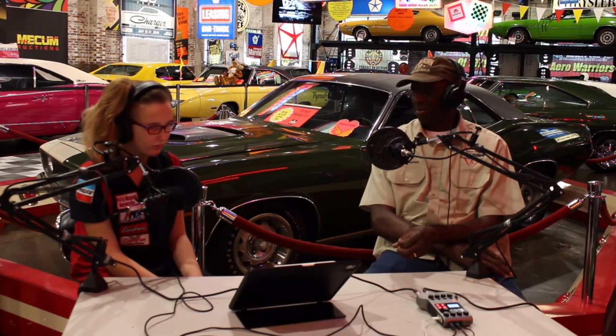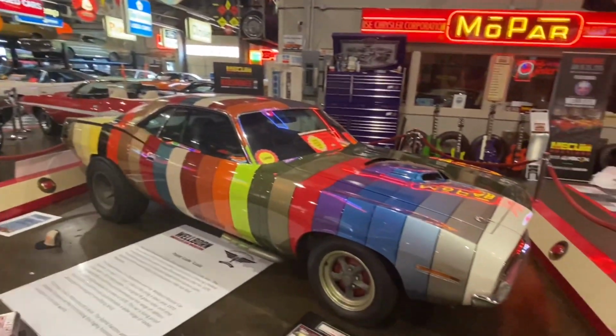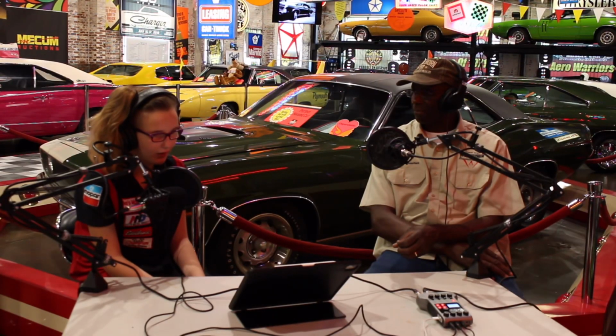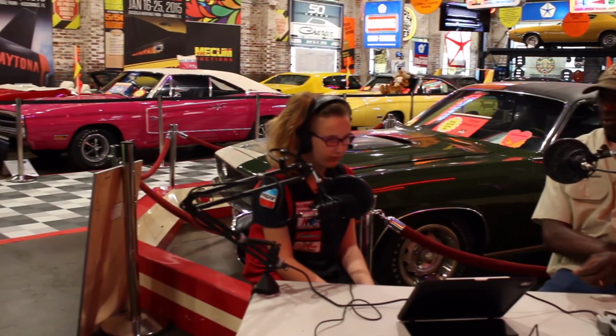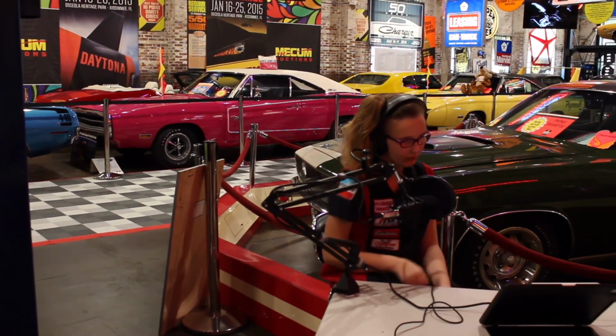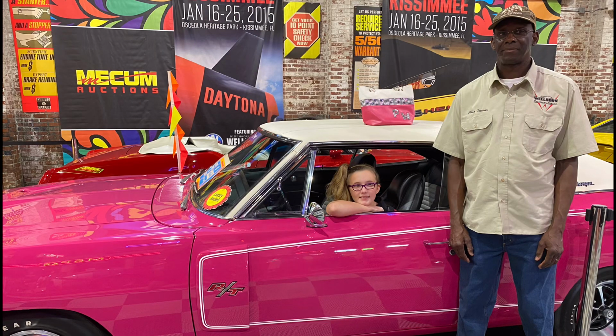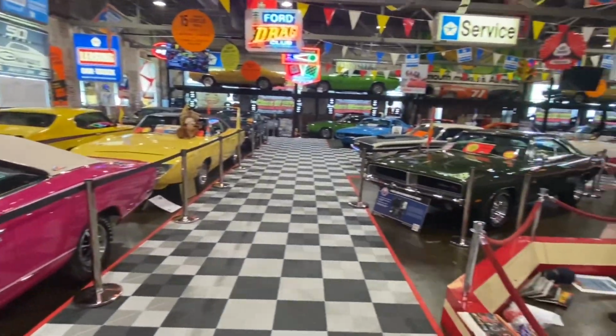What would you say is the car that attracts the most attention when people come here? I think the paint chip Cuda is the one that attracts the most people that come through here. Mine will always be a Panther Pink Dodge Charger. There's just something about it that I love. Well, the kicker to the 70 Dodge Charger is that Chrysler only did 2 of them, and we have one, and the other one is in California. And Tim has been trying to buy that one, and that guy's been trying to buy the one that Tim got.